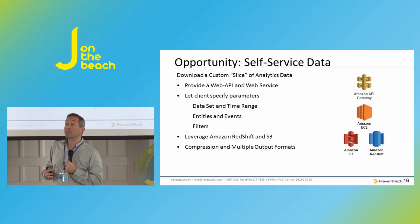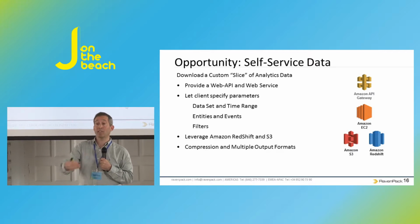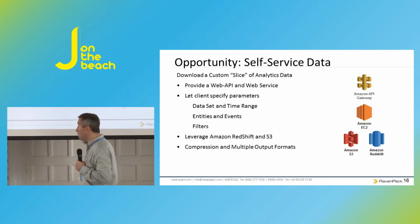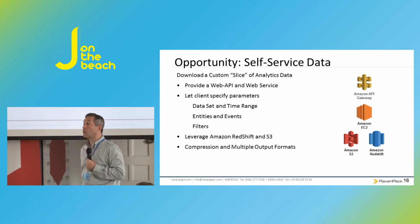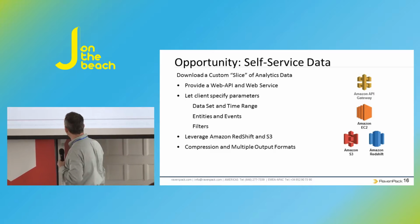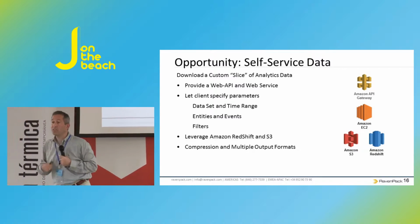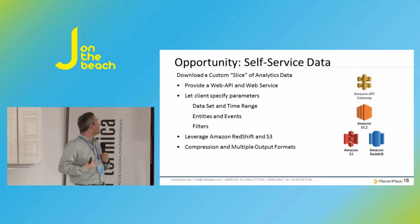So RavenPack is going to be providing a web API so that you can request, I want this data set from this time to this time about Apple. And as well a web service, so you don't have to write programs, and many of our clients will take advantage of the web service. More advanced ones can use the API. You can specify the data, the time range, the entities, the events, all the types of stuff I mentioned that are in the data.